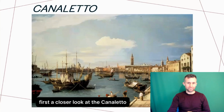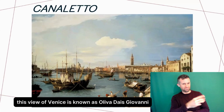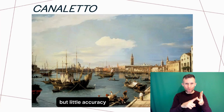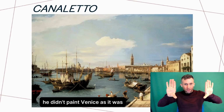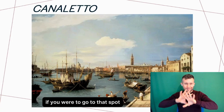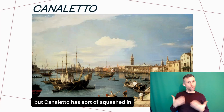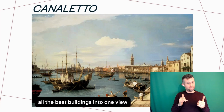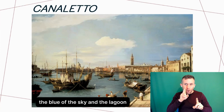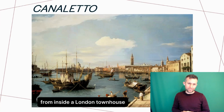First, a closer look at the Canaletto. This view of Venice is known as Riva degli Schiavoni, and Canaletto recreates it in intricate detail, but little accuracy. He didn't paint Venice as it was, but he painted it as the Venetians remembered it. If you were to go to that spot, you wouldn't quite see that view, but Canaletto has sort of squashed in all the best buildings into one view. The painting brings a warmth into the room, the blue of the sky and the lagoon transporting us into the bustling streets of Venice from inside a London townhouse.